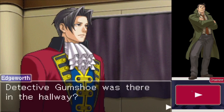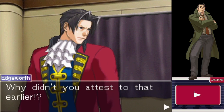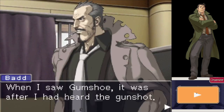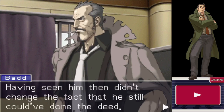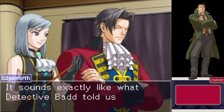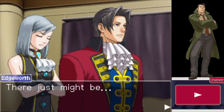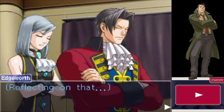Detective Gumshoe was there in the hallway? Yeah, the idiot. Why didn't you attest to that earlier? When I saw Gumshoe, it was after I heard the gunshot. Having seen him then didn't change the fact that he still could have done the deed. It sounds exactly what... Sorry. Is there something in particular we should know? Oh, no, this is like the last part.